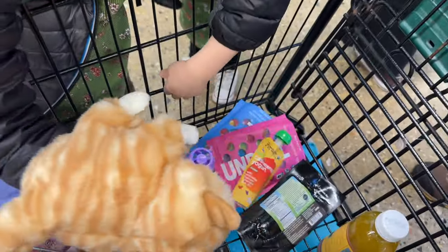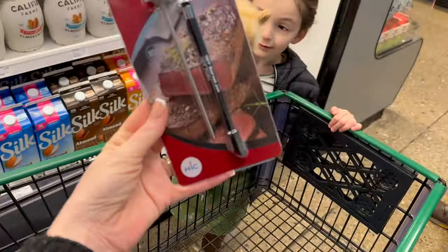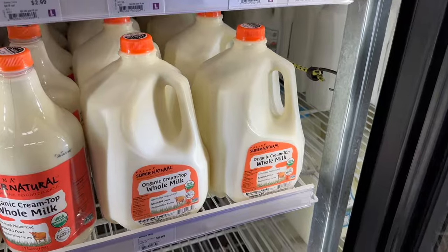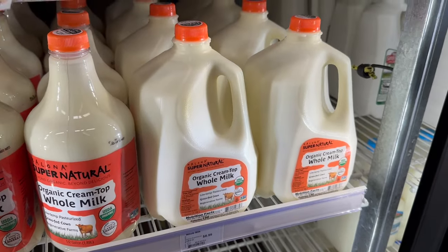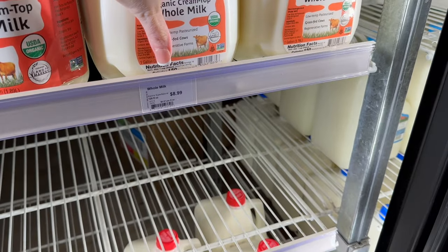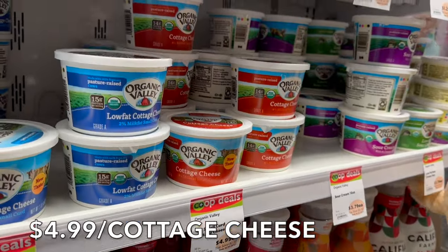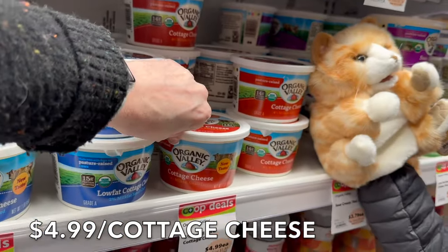Mango. Oh, she found an instant meat thermometer. Very good. It's like $8 or $9. Okay, this is a milk that we love to buy. We just had them save us some because every time we come in here, they don't have it, and it's $8.99 for a gallon. We got four of them. Okay, we're gonna do cottage cheese this week, and this one's on sale, pasture raised.